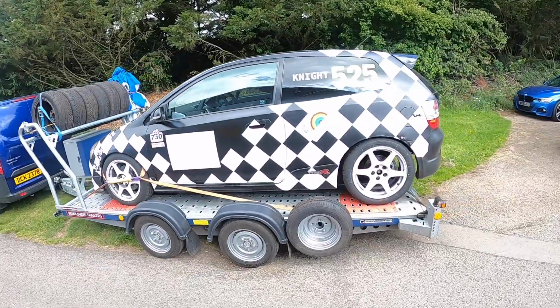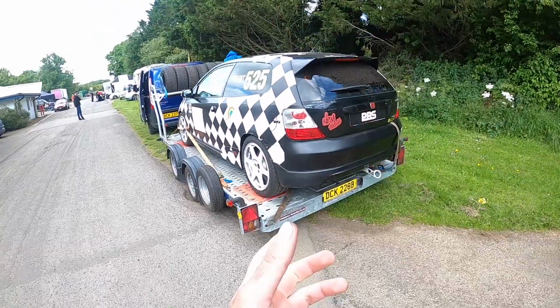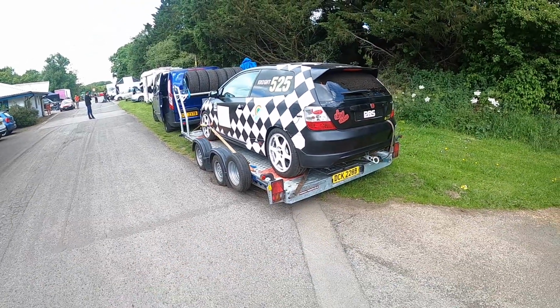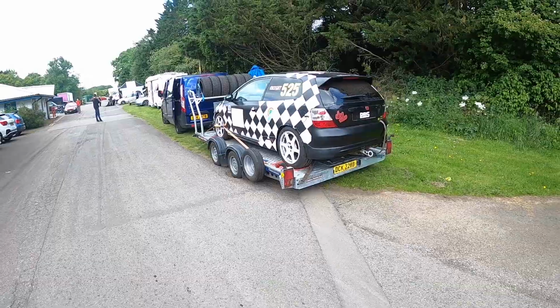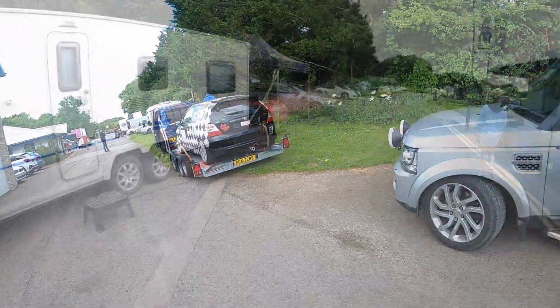But unfortunately, after I managed to get by, he had a bit of an incident which involved, I presume, the engine exploding, and he was pulled in on the entry to Avon Rise. So shame to see that. It was a good battle at the beginning there.